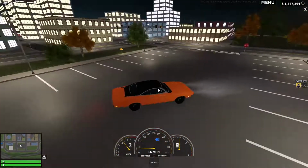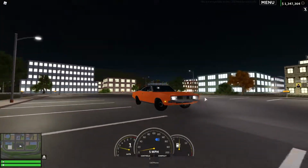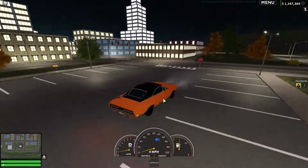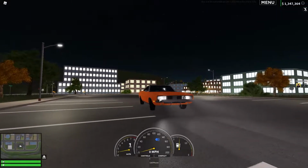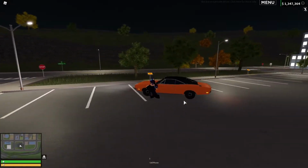Made it orange with the black wheels. I think it really goes well with the black top that the car has. So yeah, looks really nice. The orange stands out a lot, and I really like it.